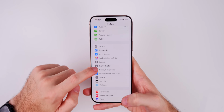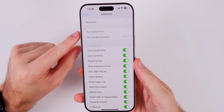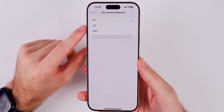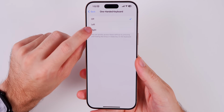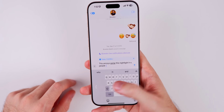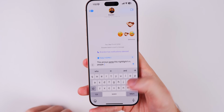And if you want to take this a step further, go into your settings, go to General, and then go down to Keyboard. And from here, you want to enable the one-handed keyboard to be either right or left, depending on your orientation. So I'm right, so I'm going to select that. And now when I go to the keyboard, I can access the full keyboard with just one hand easily. And I can tap this to go back to the old original style.